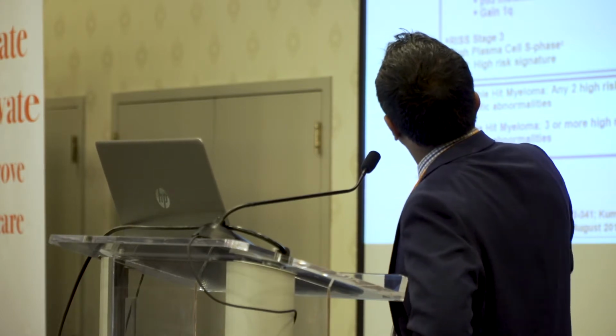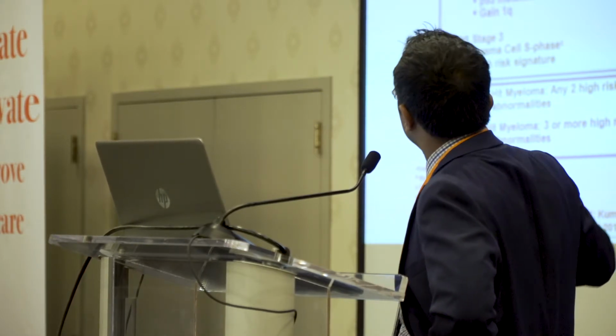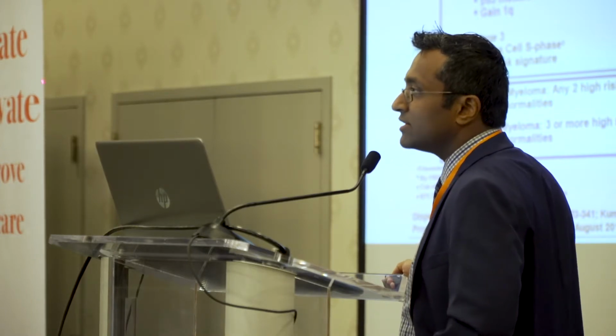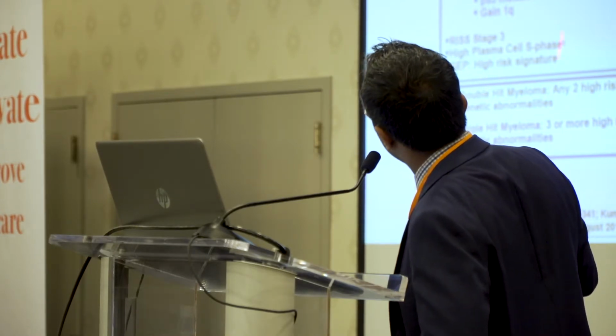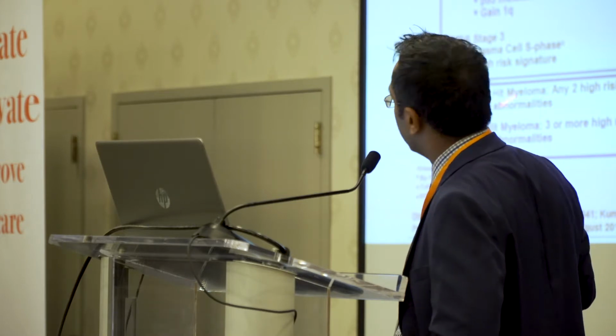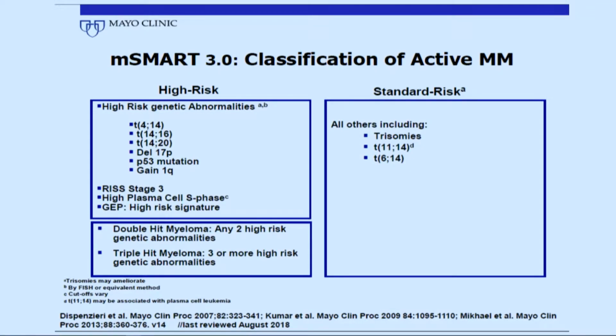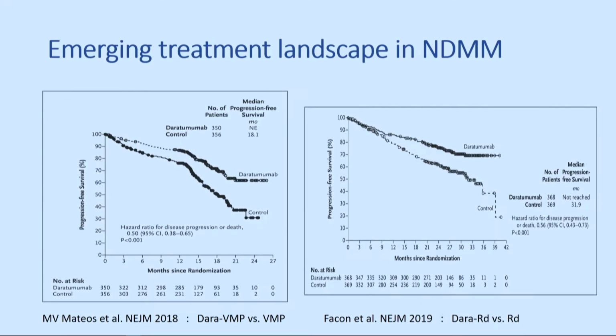So just some basics. Risk stratification. You can put all myeloma in literally like 2 buckets, high risk and standard risk. These are some of the high risk cytogenetic abnormalities you all may have seen. And essentially, they dictate a little bit of how we proceed with therapy and maintenance and so forth.